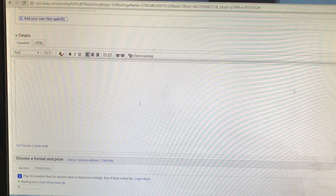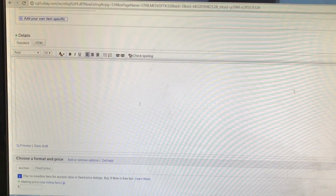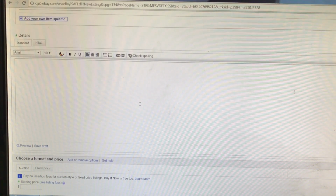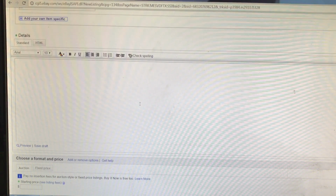Keep in mind that Google will only pick up the first 250 characters of the body of your description. So everything that is important and everything that pertains to the item needs to go in the first 250 characters. Your little rules and whatever else you want to say about free shipping and returns and all that stuff should be the second portion of your listing. They should be after your 250 characters.